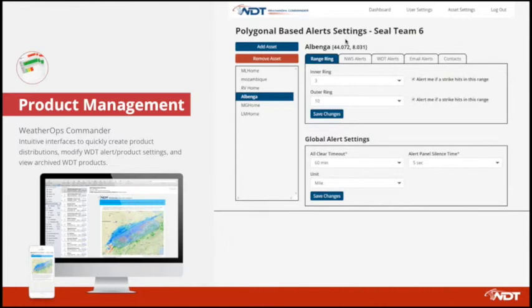You can specify which National Weather Service alerts an asset is supposed to get. So you may not care that much, say, about wind advisory, but you may be more concerned about severe weather at a location. You can specify those types of alerts going to that asset. So again, there's a lot of customization capability in here per product.